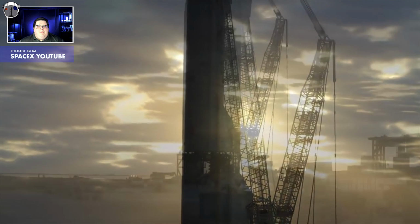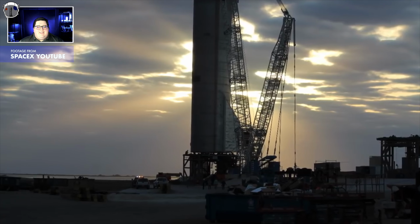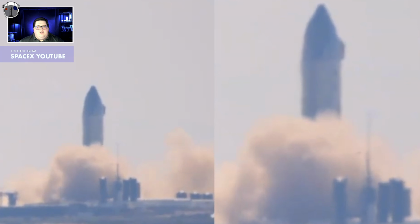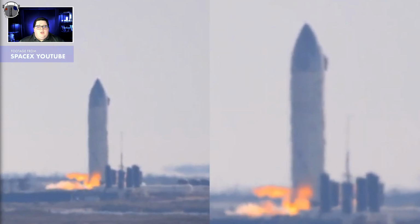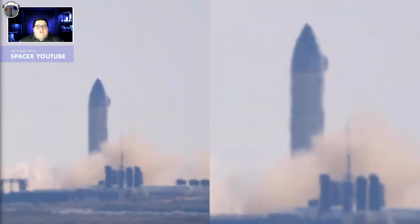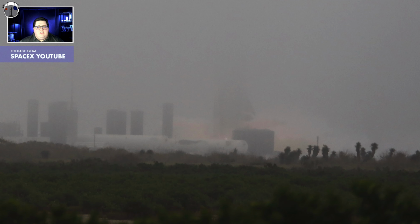SN9 was moved out onto the pad and has gone through testing, engine swaps, and more testing, and is ready for its test flight. SpaceX set a record last week, completing 3 static fires within 3 hours in very rapid succession. Following the rapid fire test, Elon did confirm that 2 of the engines needed to have some repairs and would be just swapped out. Just a few days later, not weeks, days later, with pretty much zero visibility due to the fog, SpaceX completed another static fire in the very early morning.